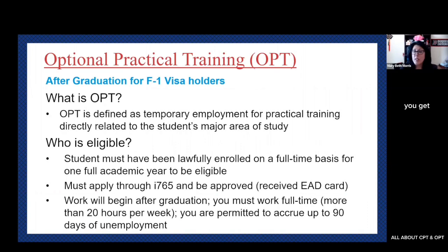So let's say you get the job offer, it's now after graduation. If you've had some days of unemployment, they just count up. They'll stop once you start working, and you don't want to accrue more than 90 days, or you actually would be finished with your OPT and you'd need to depart the US.